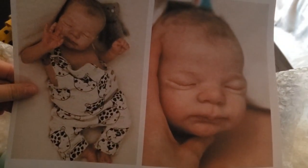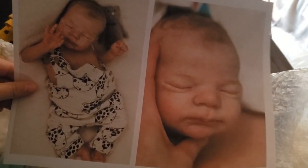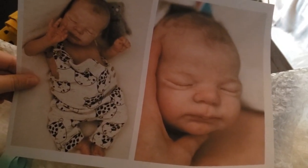And here's one more. That picture on the left with him in the little overalls, that's what I was talking about. That has got to be my favorite picture of him. Like, it's so cute. Love it.